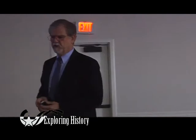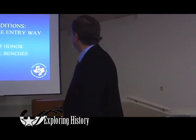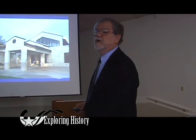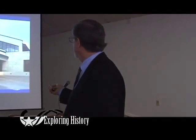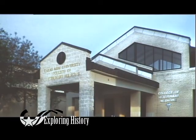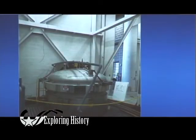Rick, I tell you what, why don't I just stand right here and let me do that, and I won't have to keep saying that. We've added an entryway. The college did not have an official entryway, so you can see that we have the dormer and the clear story look to match the large animal hospital to bring it back together. Even this large new building for necropsy or autopsy, we built it to match or to look like the large animal hospital.